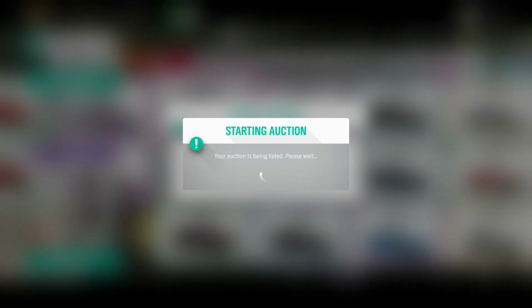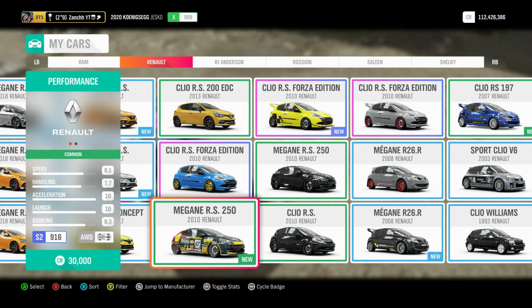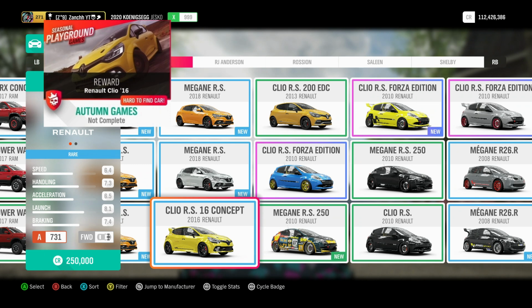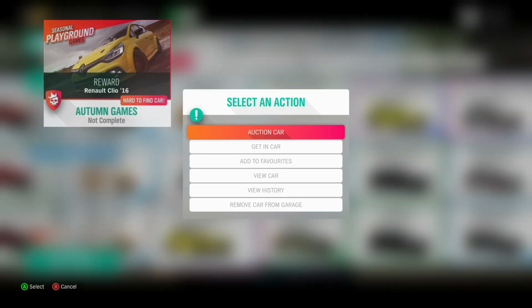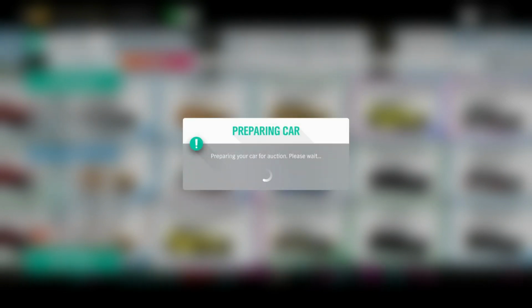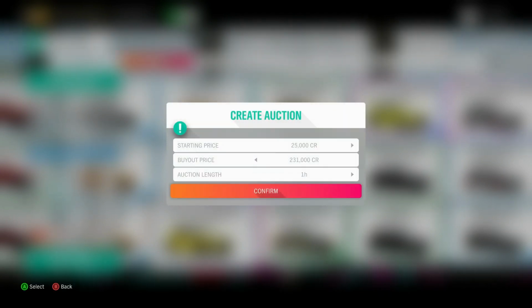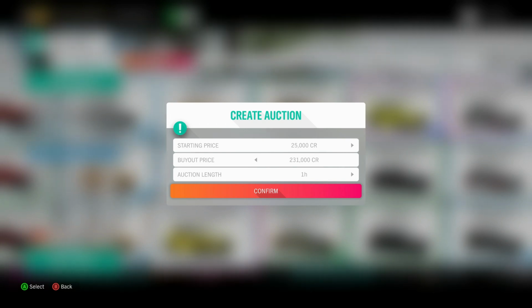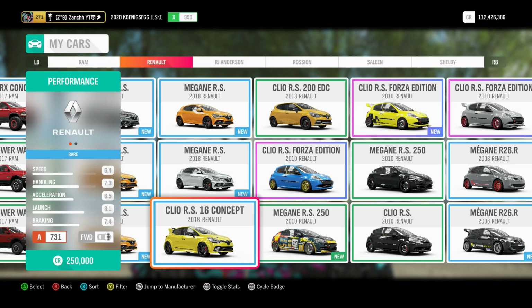Moving on. Now, next up on our list for the Autumn Games Reward, we've got the Clio RS 2016 concept car making a return. Now, this was once a 16 million credit car, as we all remember, but right now it's been absolutely bombshelled to a price of 231,000 credits. Boys, this car is not worth anything. You can't really sell it, no one's going to buy it. You might as well just keep a hold of it and just have two. But making a return is the Clio Concept 16 RS.